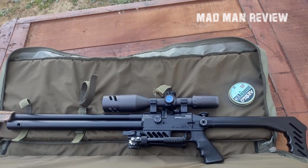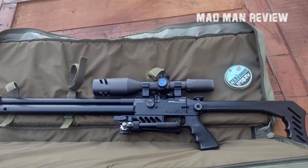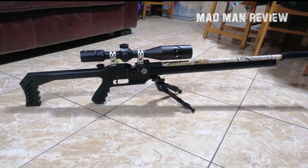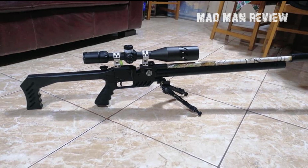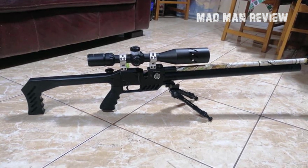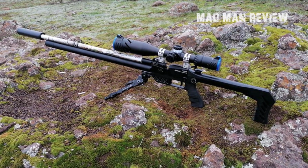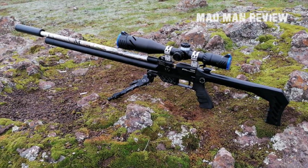The cocking action is excellent. The gun is overall very consistent. The AMP regulator can be adjusted even with air still in the cylinder. It might look flimsy, but the overall build quality is solid, and the gun packs a hefty punch. Overall, the gun is a great value. It's versatile, lightweight, and pulling the trigger would never feel the same again after you've tried this one.